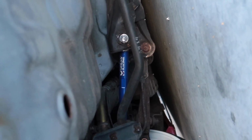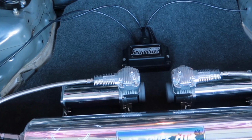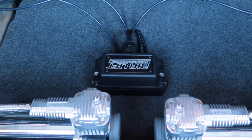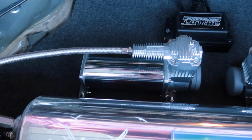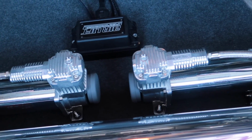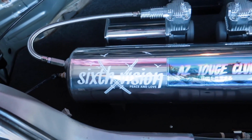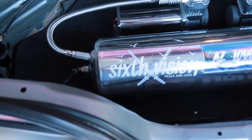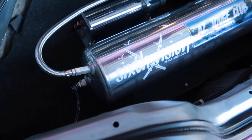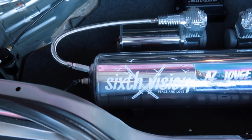So I got the Mugen Racing rear toe arms adjusted so when I'm aired out and driving, my wheels are pretty much straight. Back to the air ride, I'm running Airlift's 3P management. I love it to death, has never let me down. Running the dual Viair 444cc compressors with a 5-gallon tank. I do have plans powder coating this thing, probably pearl white or raspberry. I don't know yet. Shout out to you, Mikey, too.